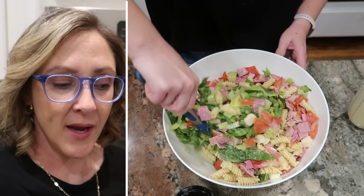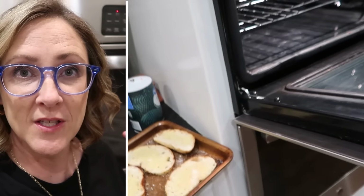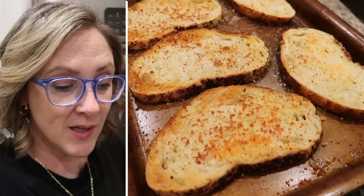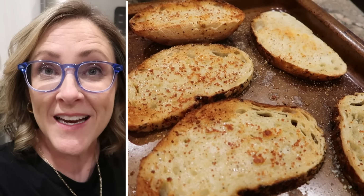I took the rest of the bread from last night and buttered it and put a little garlic, salt, and Parmesan cheese on it, and I popped it underneath the broiler so we can have garlic toast with the salads. As soon as that's done, it'll all be ready to plate up, and I am hungry. This looks and smells delicious. I cannot wait to dive into this.